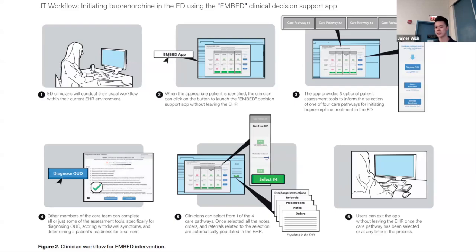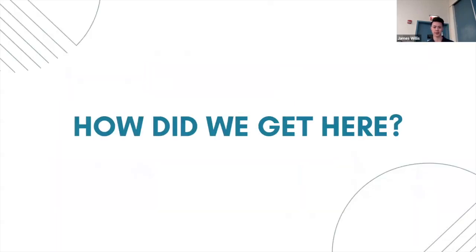Overall, they didn't find any statistically significant difference in BUP initiation. However, more physicians in the intervention arm, so the ones who used the clinical decision support tool, initiated BUP compared to the control arm by about 10% more. Currently, Yale actually uses this as a very rapid way to roll out new clinical workflows and protocols because they don't have to go through their version of a larger organization group or a work group to get approval, because the app itself is already approved.